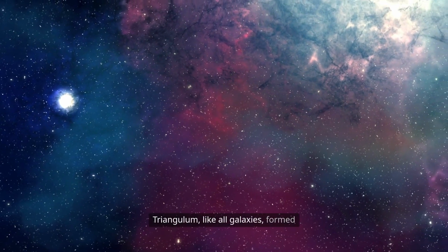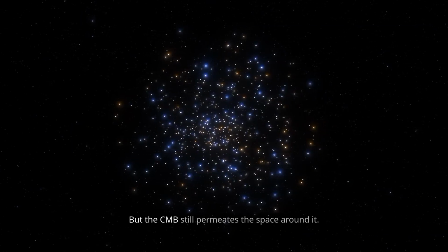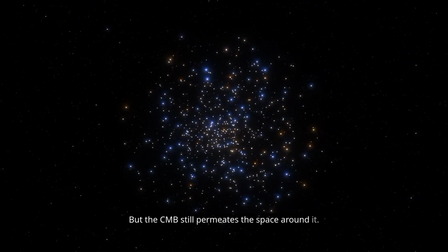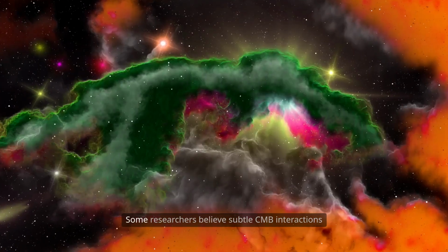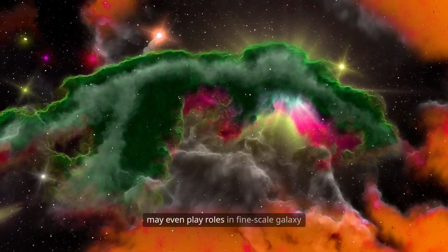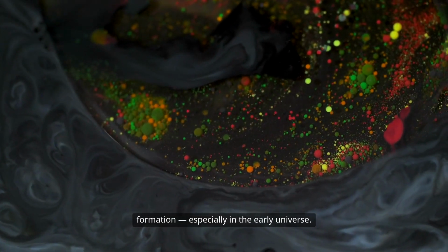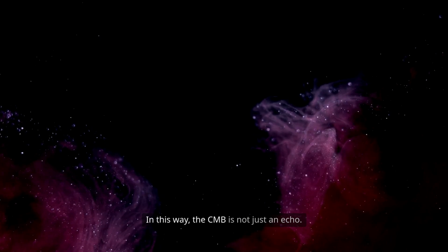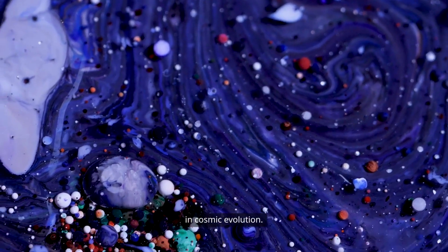Triangulum, like all galaxies, formed long after the CMB was released. But the CMB still permeates the space around it. It is part of the cosmic weather that all galaxies experience, a silent, omnipresent hum from a time before time. Some researchers believe subtle CMB interactions may even play roles in fine-scale galaxy formation, especially in the early universe. In this way, the CMB is not just an echo. It is an active participant in cosmic evolution.